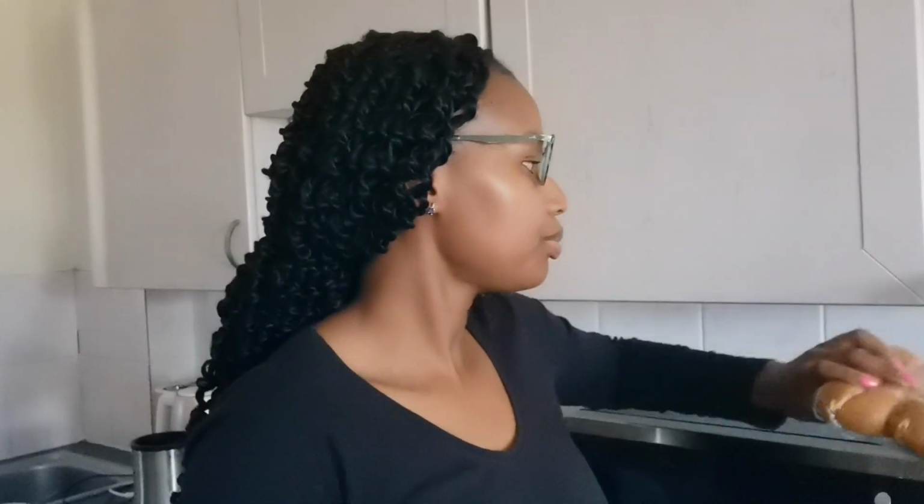Another day. So today is Good Friday. I just got back from Spar to pick up some fruits and veggies for the weekend because we don't have anything in the house. I was craving pizza, so I bought these slices. One of them is in the oven already.